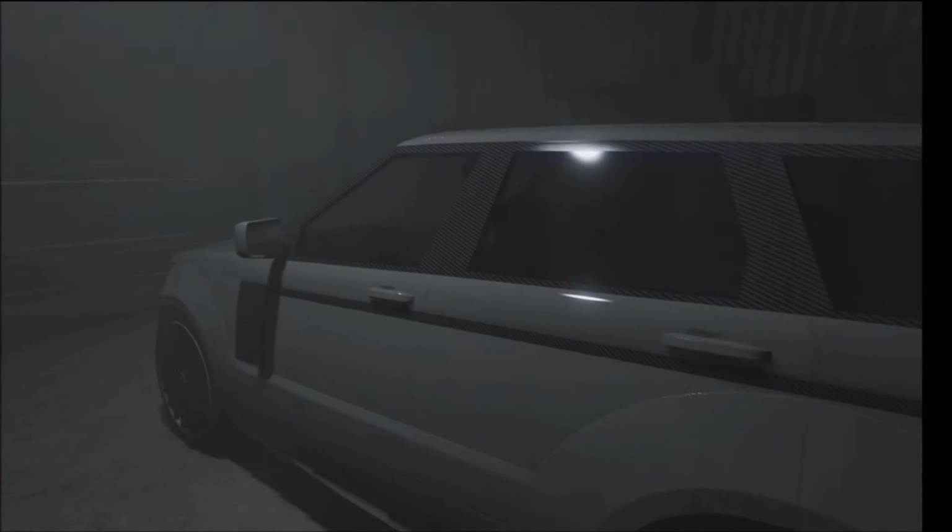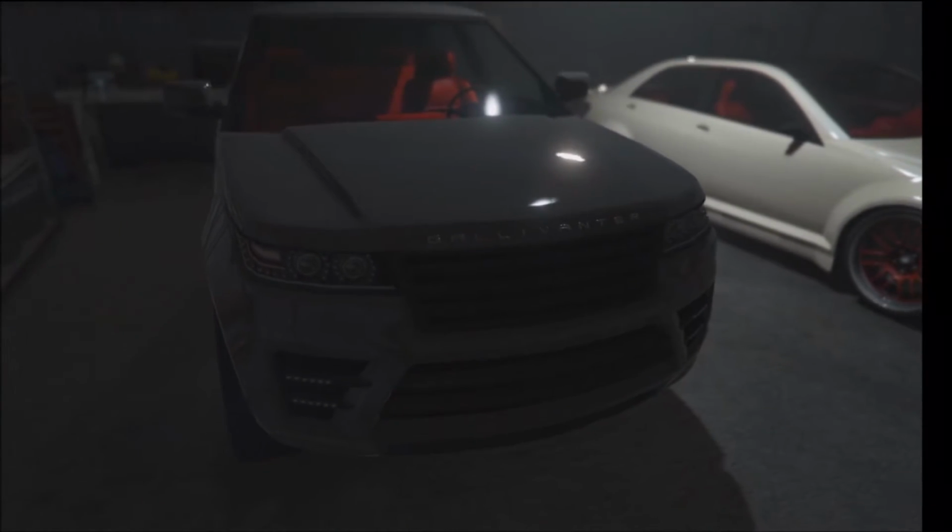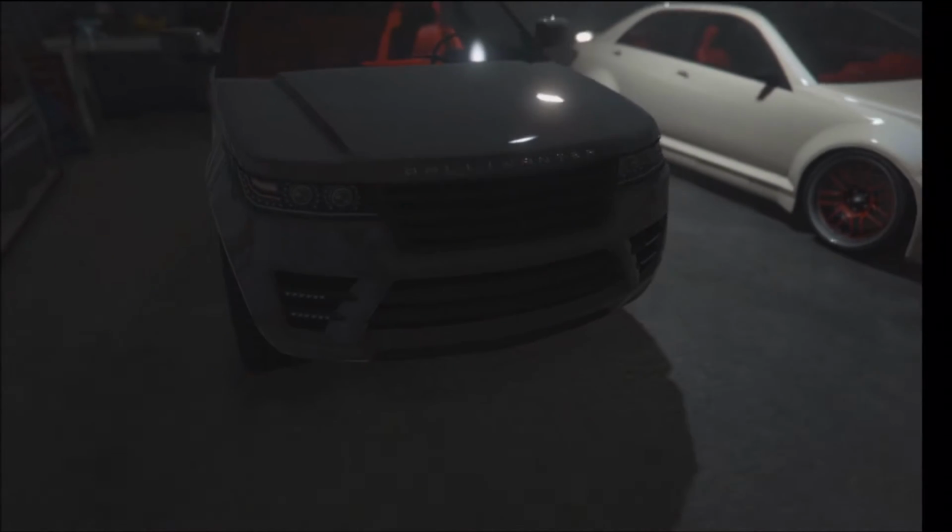So first we're going to take out the Baller. I've gone for Nardo Grey with the red interior. I've also kept the stock wheels on it because I really do like these wheels. The difference between this Baller and the other Baller is the grille is now carbon fibre, and the bottom grille is now carbon fibre. It also has a cool feature which I'll show you soon.